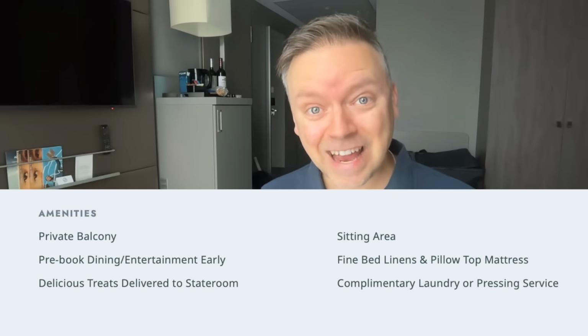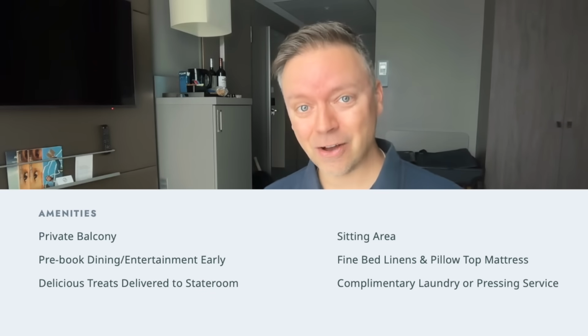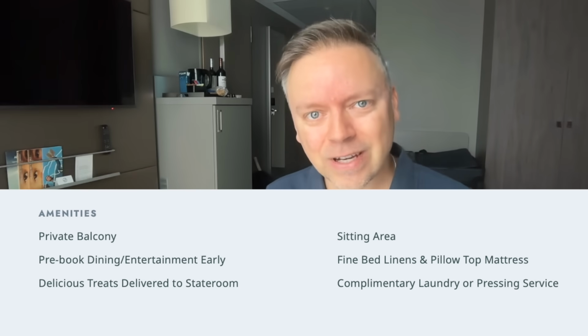It lists a sitting area as one of the amenities, and I just think, okay, should they also say door, a bed, a window? Like, these are all things that are in every cabin, right?